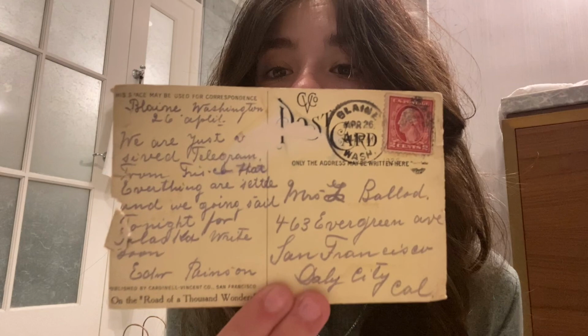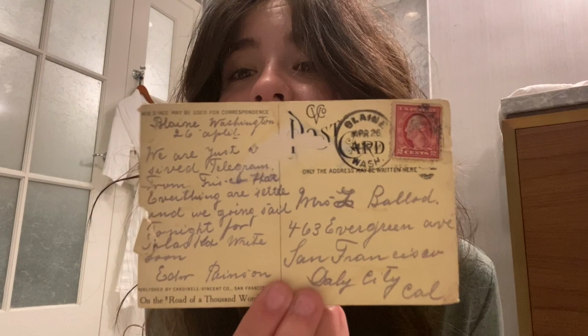I got an old postcard. So beautiful, and it actually has writing on the back. I haven't tried to interpret it yet. It's cursive, and I'm not too good at reading cursive, but we have just arrived. I don't know. If you guys know what it says, I'm gonna ask my mom, she'll probably know.